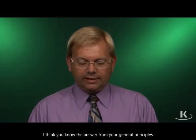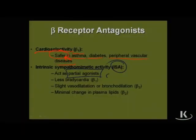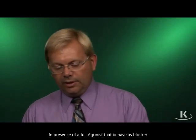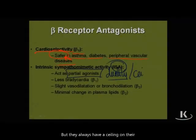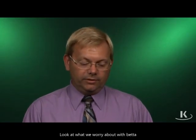I think you know the answer from your general principles. A drug with ISA is a partial agonist. These are your first real partial agonists to review in the book. Let's recall that partial agonists have duality. By themselves, they behave as agonist. In presence of a full agonist, they behave as blocker, but they always have a ceiling on their effect, meaning they might be less effective, but they're also far less toxic.